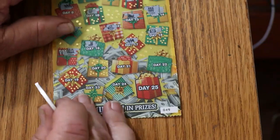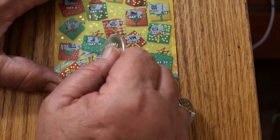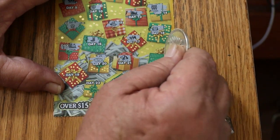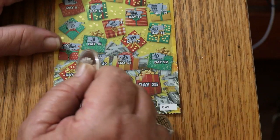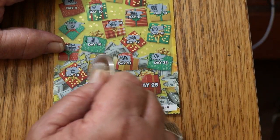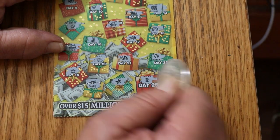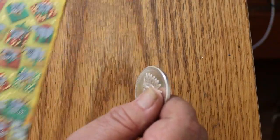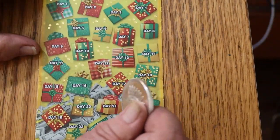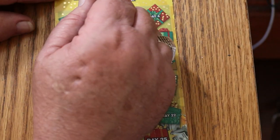I'm not really doing these in the exact order of the day, because they're frankly all over the map. And I'm not seeing a Santa Claus, nor am I seeing another 10 time symbol. Where's Santa Claus hiding? No. Okay. Last ticket of the session. Ticket 50. Overall odds are screaming.